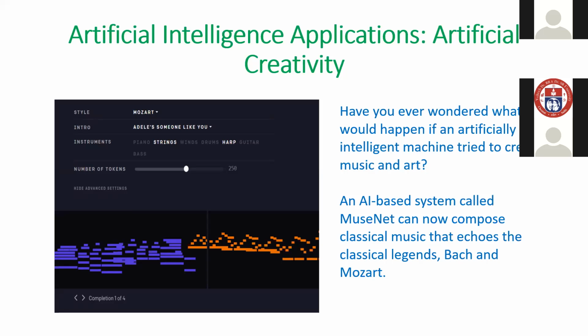Another creative product of artificial intelligence is a content automation tool. Wordsmith is a natural language generation platform that can turn your data into insightful narratives. It is used by tech giants such as Yahoo, Microsoft, and Tableau, and Wordsmith generates around 1.5 billion pieces of content every year.